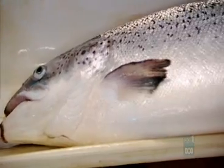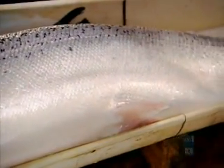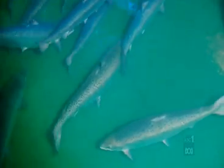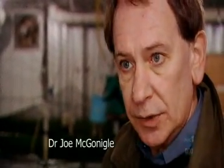In the fish tanks on our farm, Joe McGonigal is using transgenics to create a salmon that grows extra fast for your dining pleasure. So down here in this tank, we have transgenic fish that are a year old. During this period of their lives, they're growing about 4 to 6 times faster than standard salmon grow.